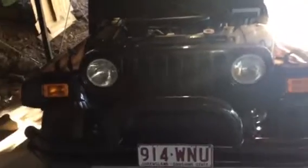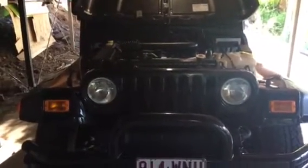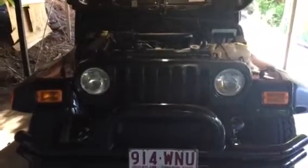For the last couple of weeks, my '05 TJ has been acting up a little bit when I've been parked at either traffic lights or stop signs or give way. Now it's been idling really high, about 2000 RPM, which normally idles about 800 to 1000.